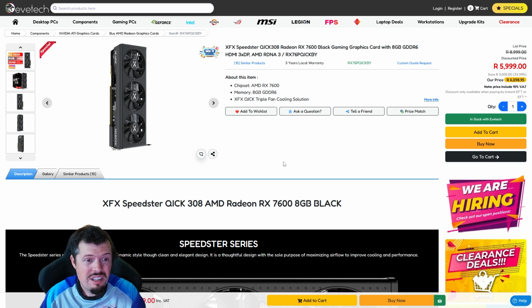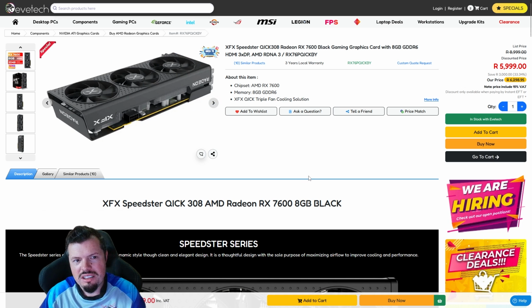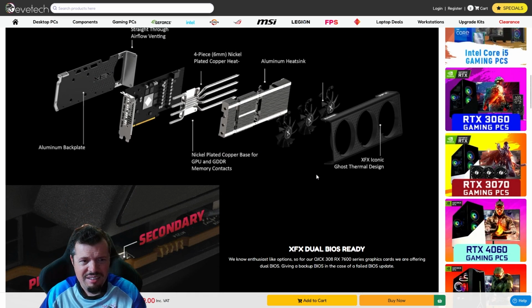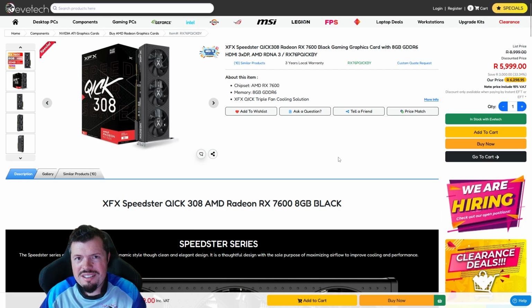And this QCK308, which is a bit of a better version of the card, I must say, is kind of overkill in its cooling setup. You're never going to hear this thing. It's just a bit of a fat boy for how much heat this core actually produces. This is seriously overkill. So yeah, it's a very nice card. It's got a 3-year warranty as well. It just ticks all the right boxes.